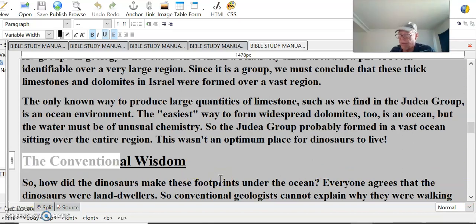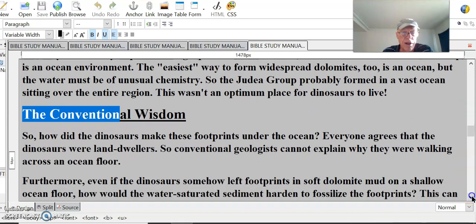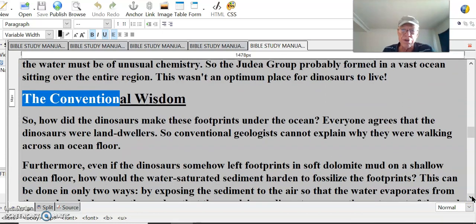So we have the conventional wisdom. So how did the dinosaurs make these footprints under the ocean? Everyone agrees that the dinosaurs were land dwellers, so conventional geologists cannot explain why they were walking across an ocean floor. Furthermore, even if the dinosaurs somehow left footprints in soft dolomite mud on a shallow ocean floor, how would the water-saturated sediment harden to fossilize the footprints?